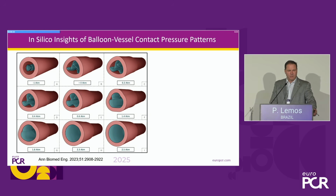Now, this is a computer simulation of a normal artery, of how a balloon behaves inside a normal vessel as you inflate it and put pressure inside the balloon. It unfolds, and in this specific model, you will have a complete inflation of the balloon at 2.5 atmospheres, touching the vessel wall in a homogeneous way.